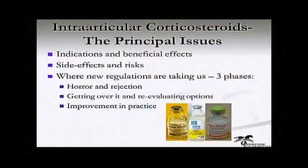Jamie said green button. Okay, so I'm going to go through, this will be a summary.